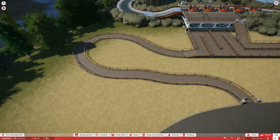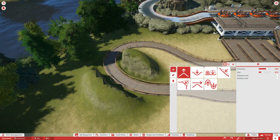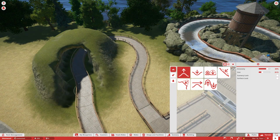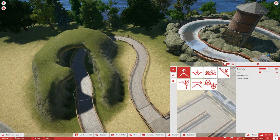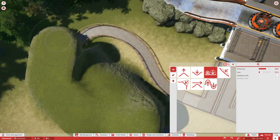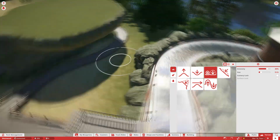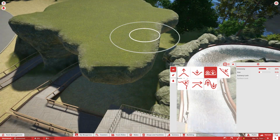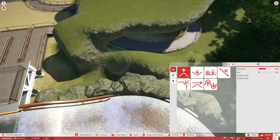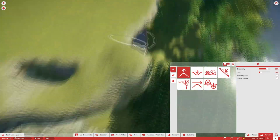So anyways, the queue line is going to be interesting because I decided to put this tunnel for the queue line just to add a lot of cool elements to it. I think the queue line is going to be heavily themed as well, because we have to make sure every single part of this park is themed. Even the queue lines have to be top-notch themed in every aspect that you see.